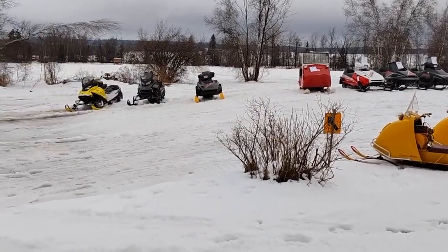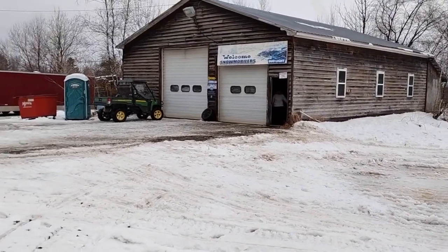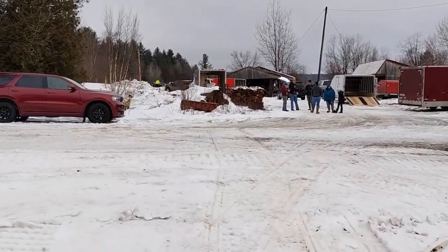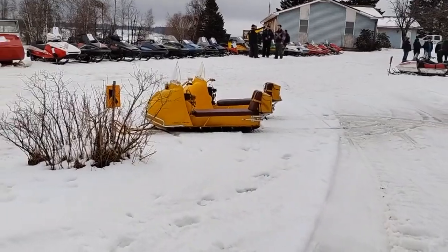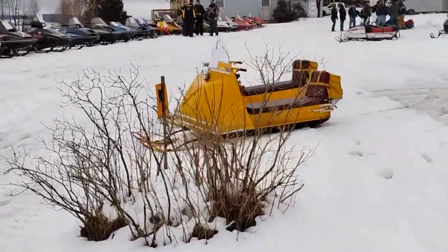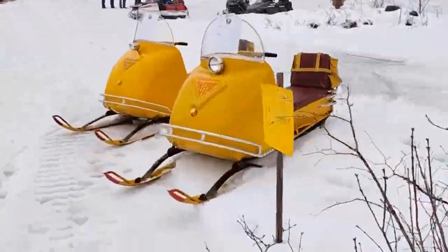And good times are already being had. Inside that building, there's food, trophies. They've got a porta potty over there, and here's where the trucks are parked. It's a good time. So let's start looking at some sleds. We'll take a look at these sleds that are the closest to us. Early 60s Ski-Doos.